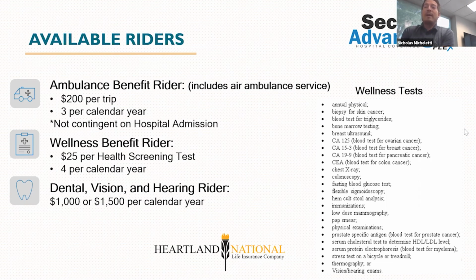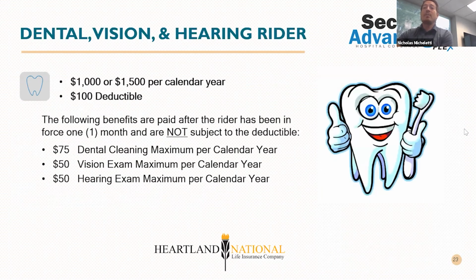And then lastly, we've got a dental, vision, hearing rider that you can add to it as well for up to $1,000 per calendar year or $1,500 per calendar year. There is a $100 deductible that will need to be satisfied. And there's also a 3-month wait for preventative services to not be subject to that deductible. I'm sorry, it shows 1 month on the screen there. Missouri had us change that, and I was recently giving a Missouri presentation, but it's 3 months outside of Missouri for that preventative benefit to be paid, not subject to that deductible.